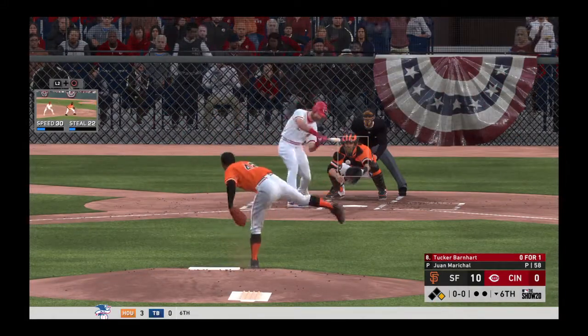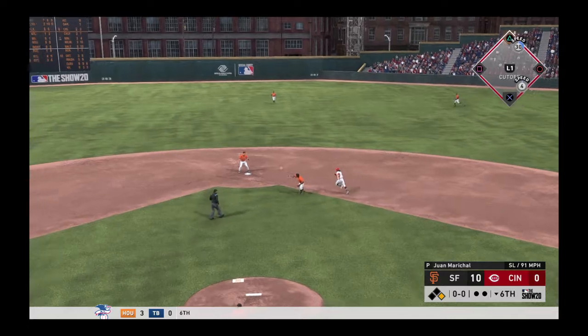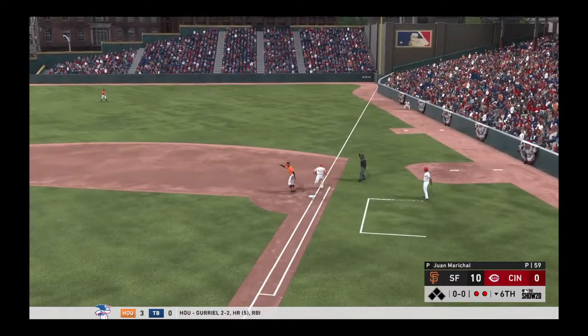So now to the plate, Tucker Barnhart. And he puts it on the ground to second. To second for one. On to first, a double play.